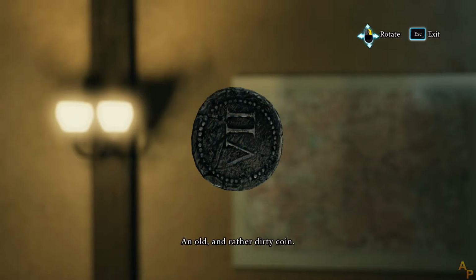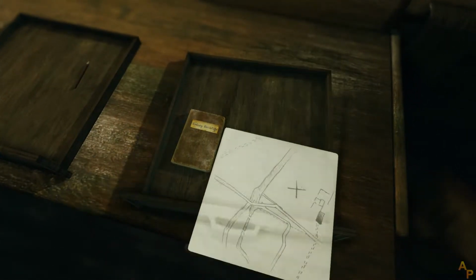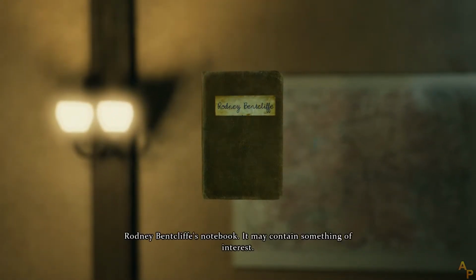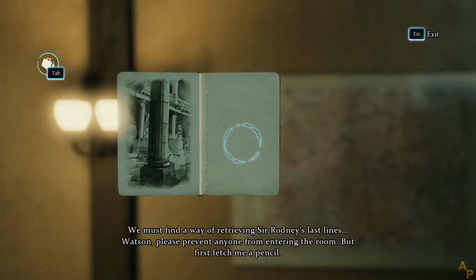An old and rather dirty coin. A hand-drawn map. Rodney Bentcliffe's notebook. It may contain something of interest. The last pages were torn out. We must find a way of retrieving Sir Rodney's last lines. Watson, please prevent anyone from entering the room. But first, fetch me a pencil.